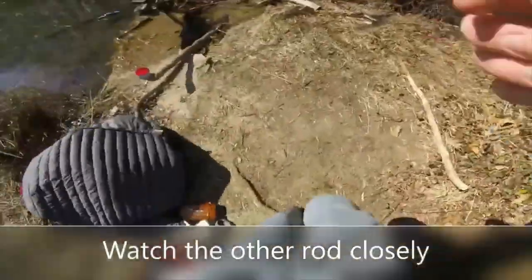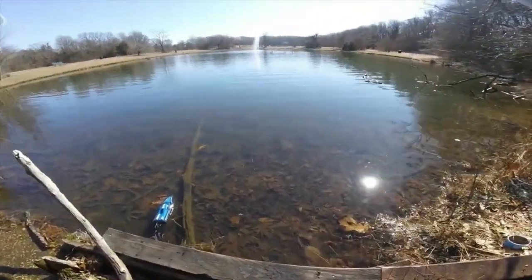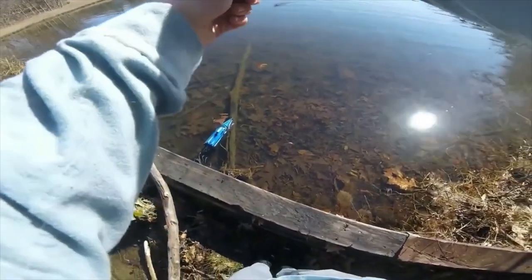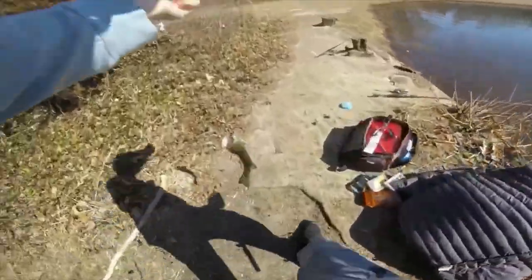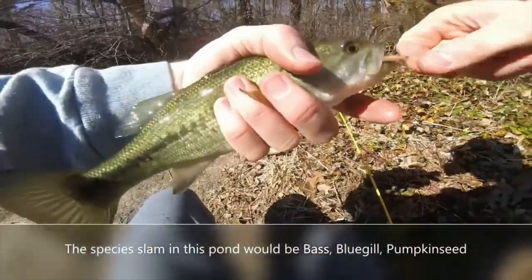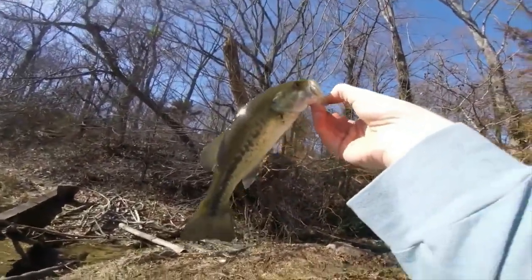Oh! Dang it, son! Wow, I'm on. It's a bass too. First bass of March. Heck yes. Boom. Boom, baby. All we have left is the, oh gosh, don't look at my mess. All we got left is a pumpkin seed, and then we have like the slant. Largy.